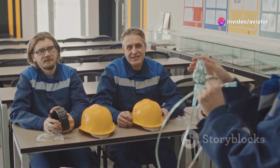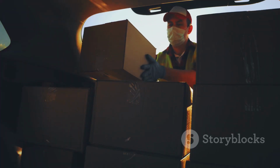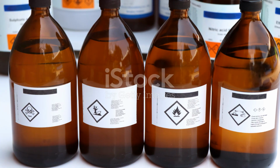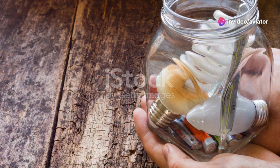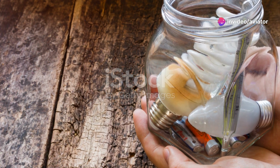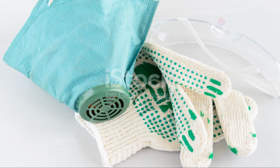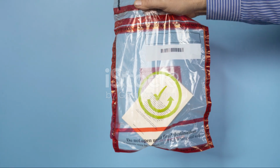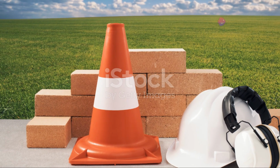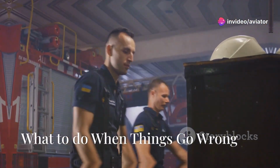It starts with proper training. Anyone involved in handling dangerous goods, from warehouse workers to truck drivers to airport personnel, needs to understand the hazards involved and the correct procedures for handling, loading, and unloading these materials. We're talking about using the right personal protective equipment, like gloves, goggles, and respirators, to minimize the risk of exposure. Safe handling is all about minimizing risks and maximizing safety.